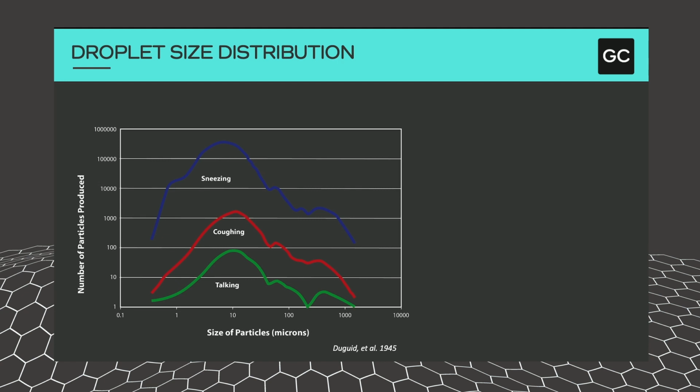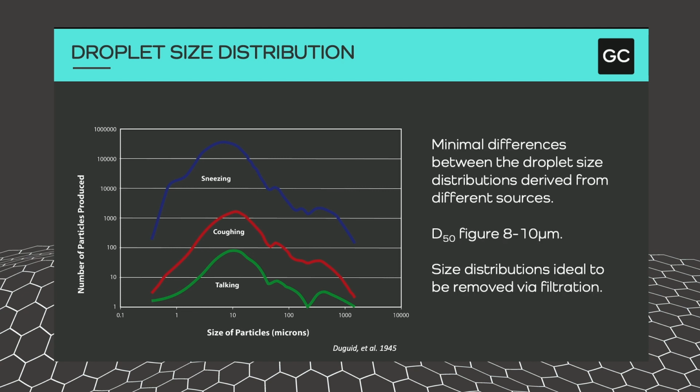The main difference between the three distributions is the number of particles generated at any given particle size. Remembering that the vertical axis is a log scale, at 10 microns, for example, sneezing generates approximately 300,000 droplets, while coughing only produces 1,500 droplets of the same size, and talking only generates around 100 droplets.